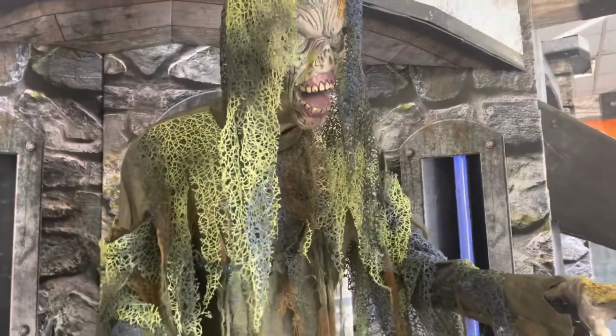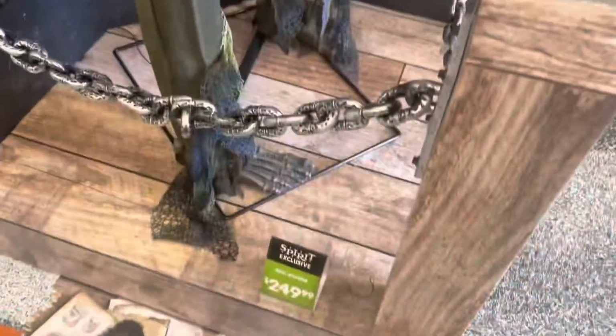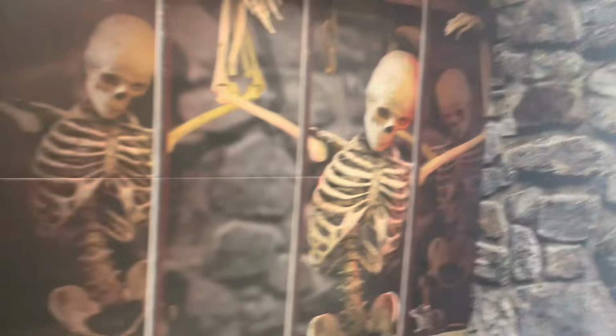We are here. Please fit the full theme and please don't tell me I can't record. Okay. His eyes are not lighting up. That's unfortunate. Way overpriced this year. Here's a cool thing where you could take a picture or something.